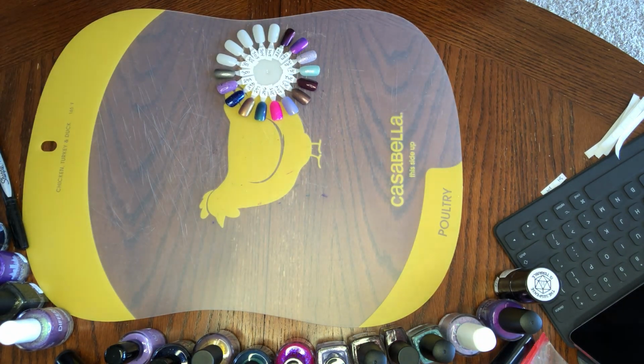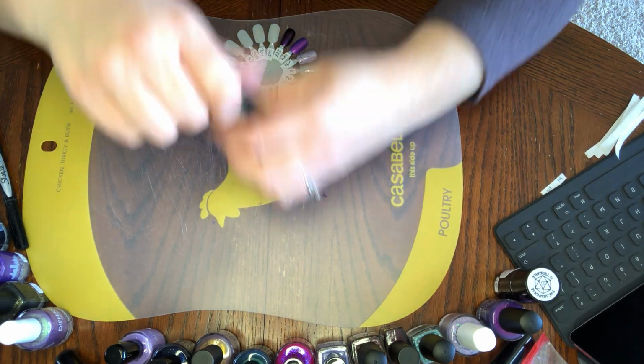Perfect. All right, third and final coat of Alter Ego's Pewter Perfect.